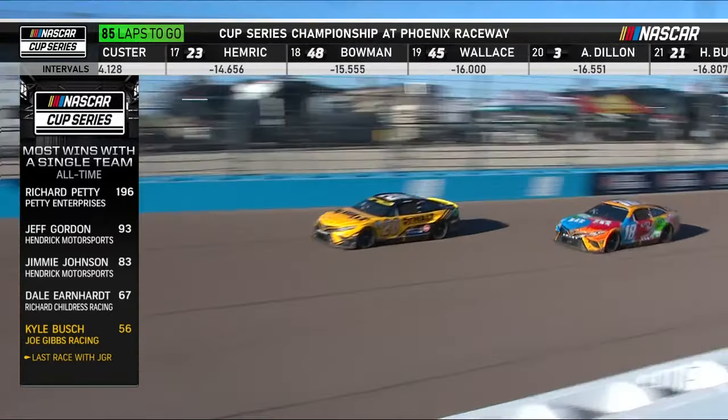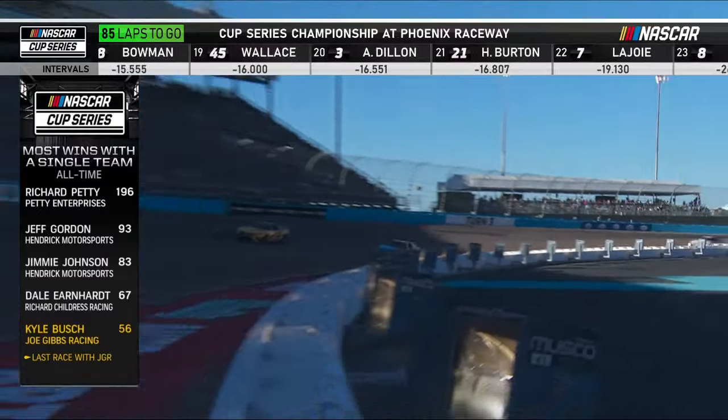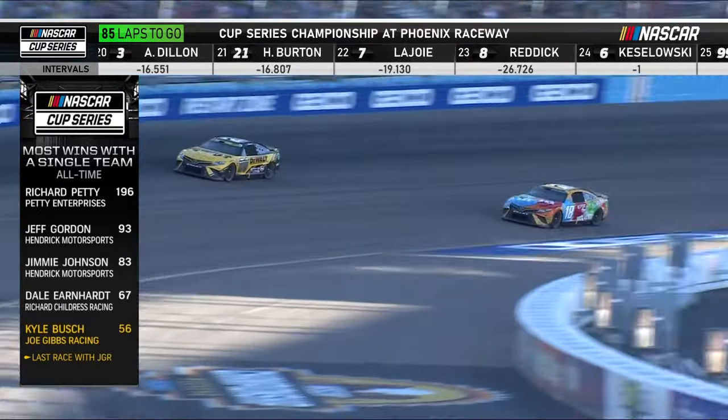But Kyle Busch's 18 team consistently gets better. They were a little off this start, but now the car's really coming to them here as they're running in the top 10.